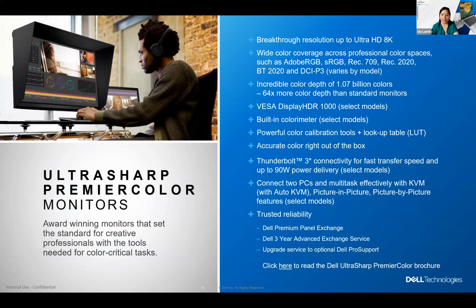So it gives you precise, accurate color, with wide color coverage across industry standards. Those are like the Adobe RGB, sRGB, the REC 709, if you're familiar with that, as well as the REC 2020 and DCI-P3. So really enabling professionals to work with the color gamut of their choice. So that is our UltraSharp Premier Color.